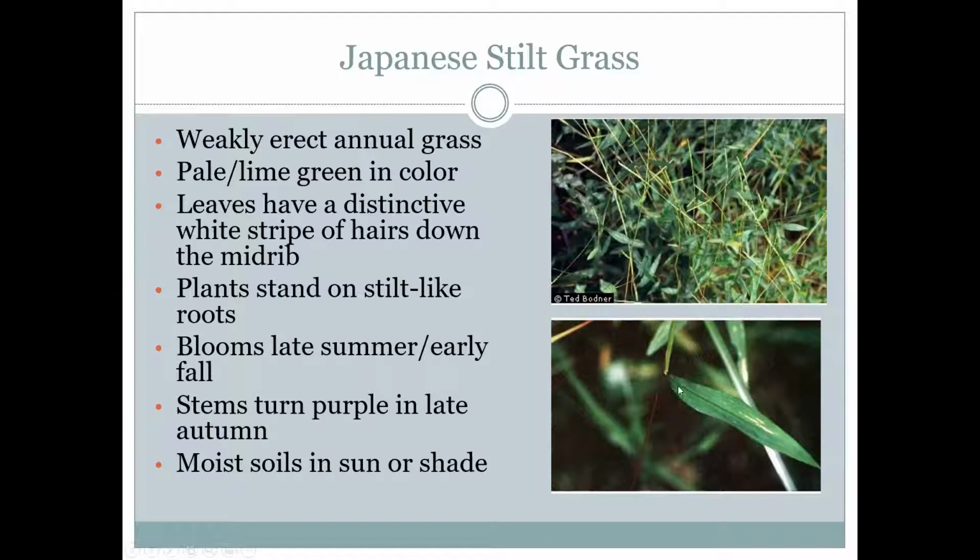If my mouse is showing up, it's not really visible here, but I think I have another picture on the next slide. They're very shallowly rooted, which, as a sort of contrast to the previous species, makes mechanical control of Japanese stiltgrass relatively easy, not very labor intensive unless the infestation is really widespread. And then late in the year, the stems will turn from a light yellow green to that purple.